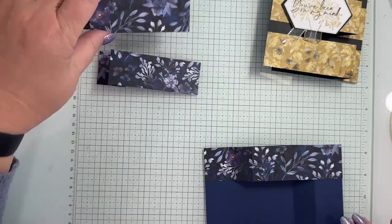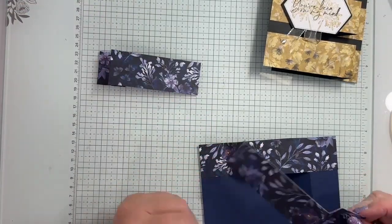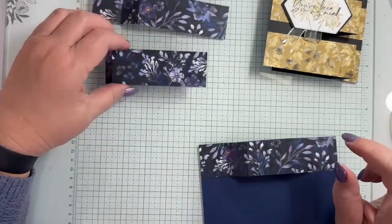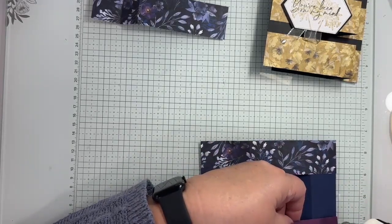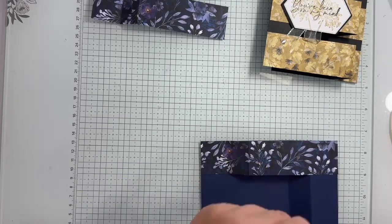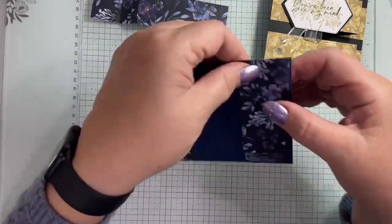Then the second one, no, not the second one, third one. Third one is going at the bottom, and you're going to do the very same thing. There's a little bit of glue, and line this up at the bottom.